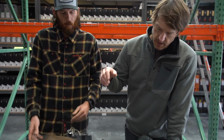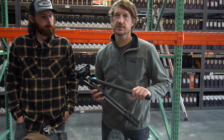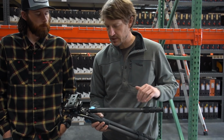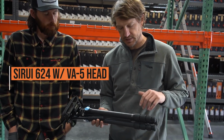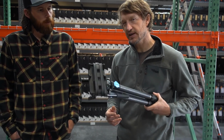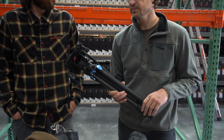Cool. My piece. Late season hunting is all about glassing, right? The best tool in the woods is going to be a tripod, a good tripod head, and then a binocular adapter. This is the Sirui 624 with the VA5 head. It's a 4-section carbon fiber tripod. It's not super lightweight, but it's light enough that I don't mind packing it. It's heavy duty enough, gives me a nice steady platform, even with a spotting scope.